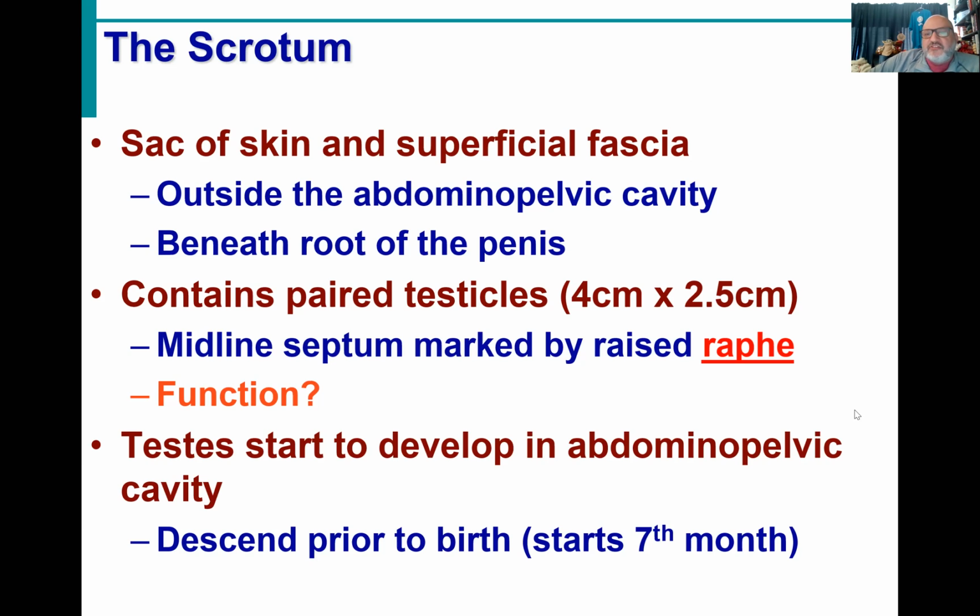Originally, doctors weren't concerned about this at all, because after all, they're not going to need to use those until they're married and have college degrees, right? That's when you start producing offspring. At least that's what I told my kids. They have to be married and have college degrees before they can start producing offspring. So they're not going to be using those testes for a while.